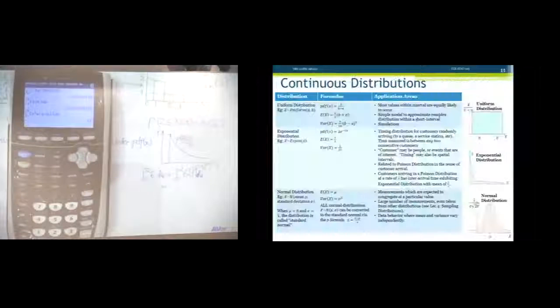All right. Now, as I said, I have partitioned the list of continuous distributions that you will encounter in this course into 2 parts. The first part is what you must know at the least for your quiz. Okay? And they are the basic but very important ones: uniform distribution, exponential, and normal. Right? So the formulas are given here.